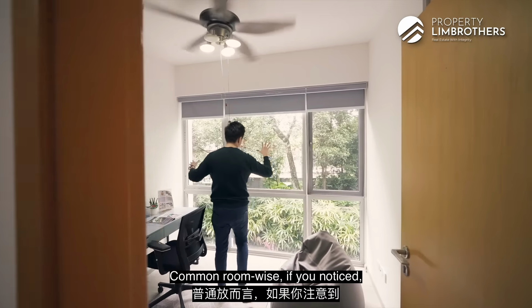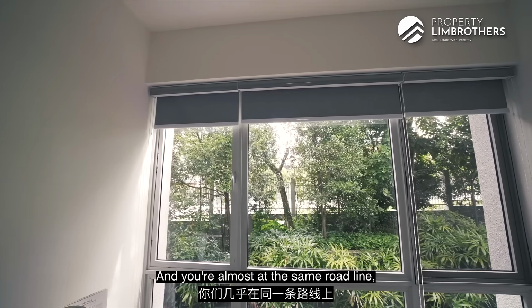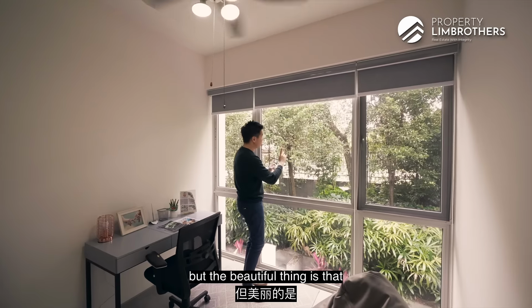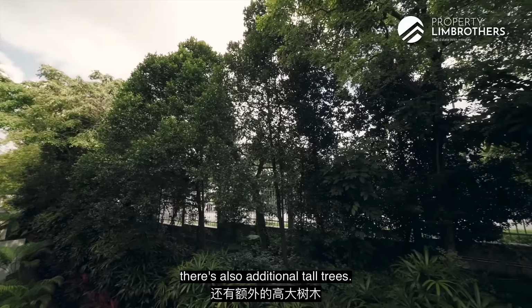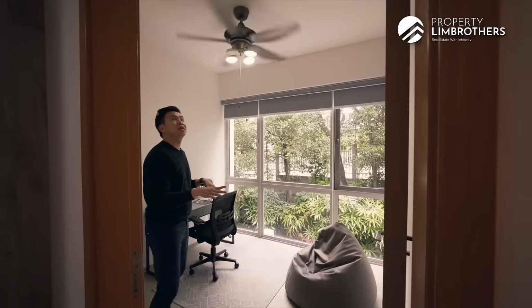Common room wise, if you notice, once you're on level 2, you get to see Mount Sophia Road, and you're almost at the same road line, but the beautiful thing is that there's also additional tall trees. Nobody can look in, full-on privacy, just like a landed property. You have a nice tuck-in 2-door wardrobe system here, so you can fit in a nice queen bed with side tables.